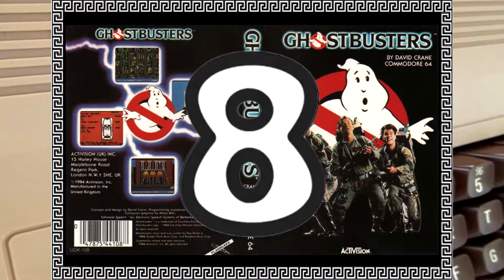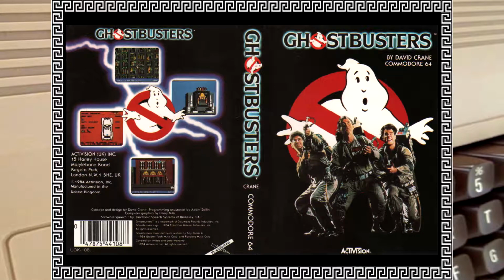Number 8. Ghostbusters. Yes, I know what you're thinking. Isn't this game poo? Well, maybe on other systems, yes, but the Commodore 64 version was very well done.